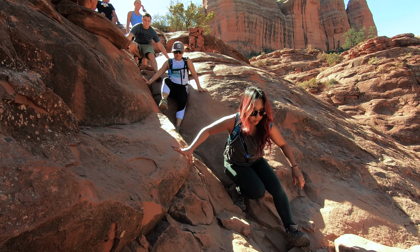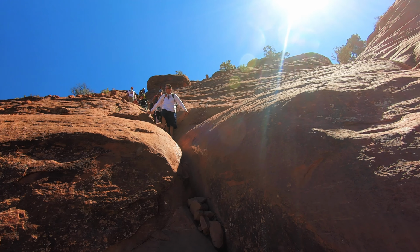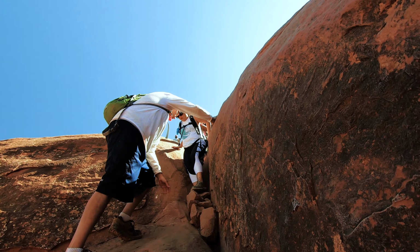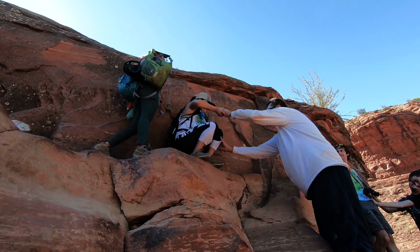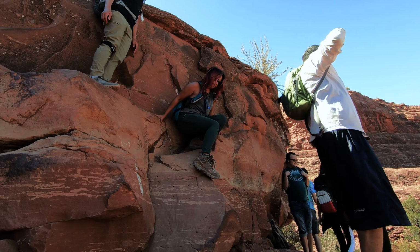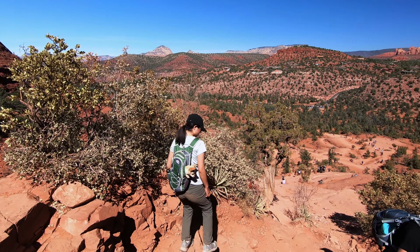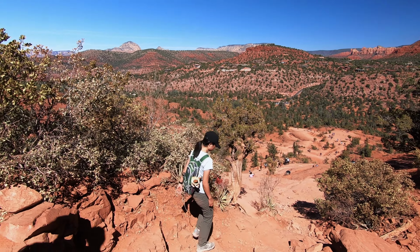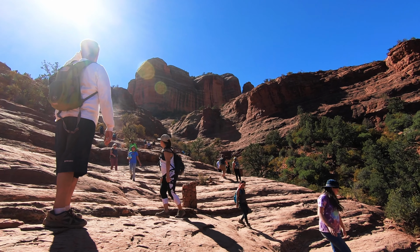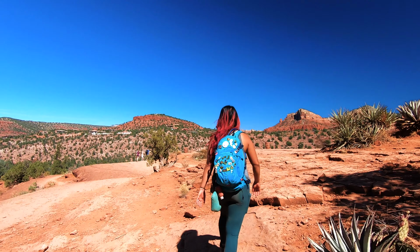Once again, we were back at the crux section. Luckily, it seemed a little bit easier on the way down, or at least it did for me. If you are a little bit on the vertically challenged side, you might want to have the taller people go first and help you find your footing. There are some spots with blind footholds that aren't super easy to find. Or if you're super lucky like this little dog, you can just ride in a backpack on the way down. Much like it was on the way up, after you pass that crux section, it is pretty much smooth sailing the rest of the time.